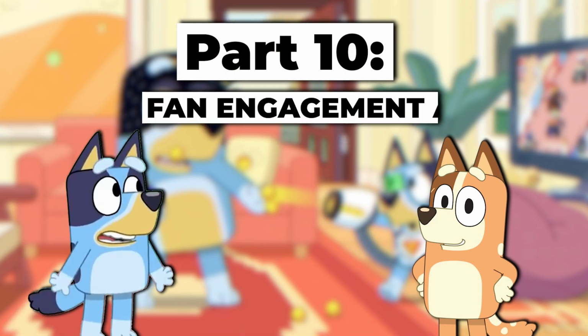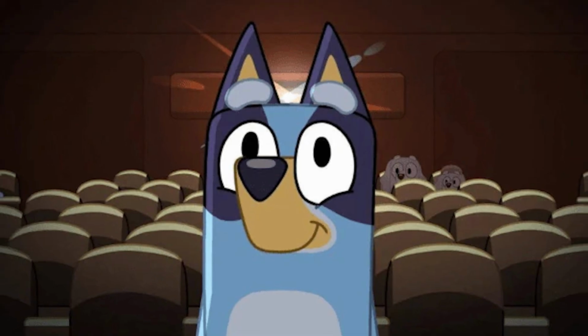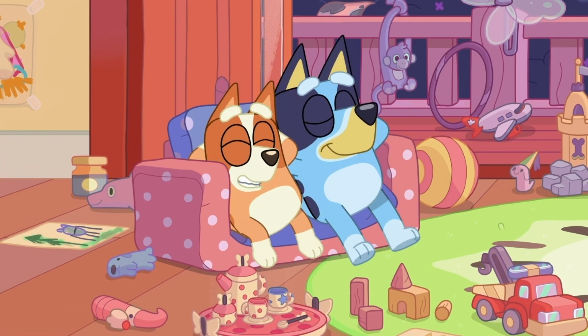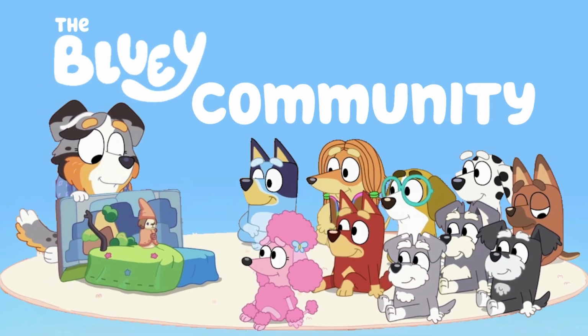Number 10, fan engagement revolution. Get ready for the most mind-blowing change of all. The way Bluey connects with its fans has transformed completely since 2018. The creators have developed an amazing relationship with the Bluey community.